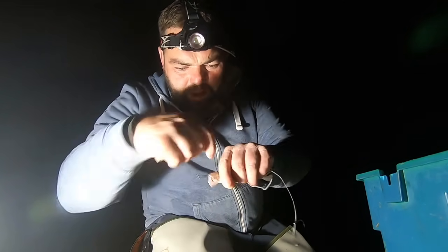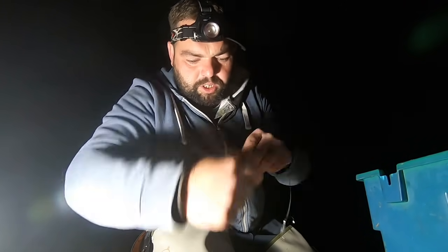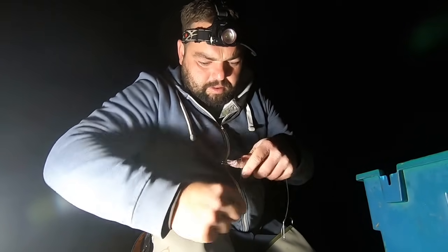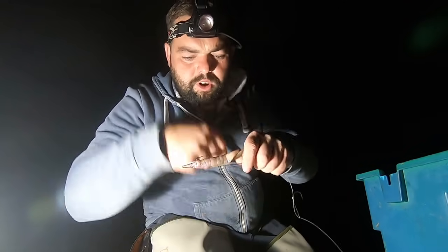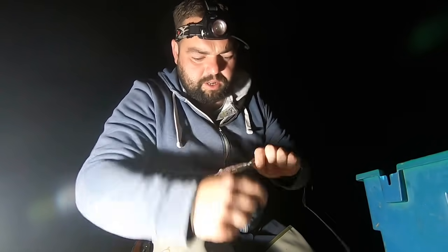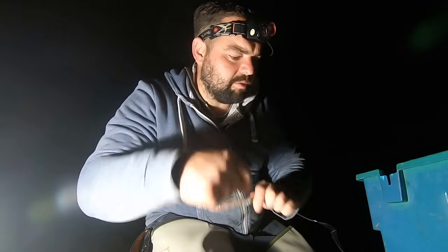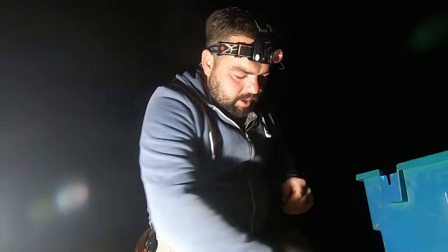Just hold it all together, bind on, as always. I'm going to have to get some more of these tools, I'm losing them all the time. Just going to bind them on quickly. Again, like we said before, you don't need a massive bait generally for rays. Jason says a thumb size bait or finger size bait. This is slightly bigger, just because the sand eel's a little bit bigger. It's not a massive bait at all, and it's got a really slim profile when you cast in, tucked behind the lead.